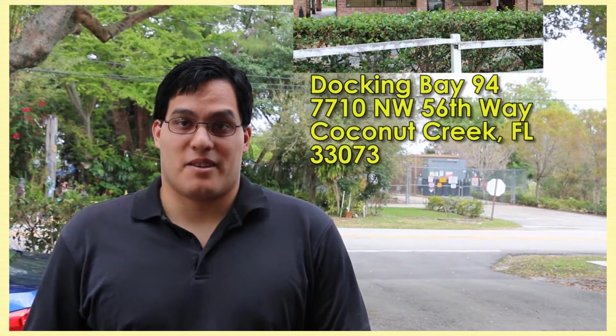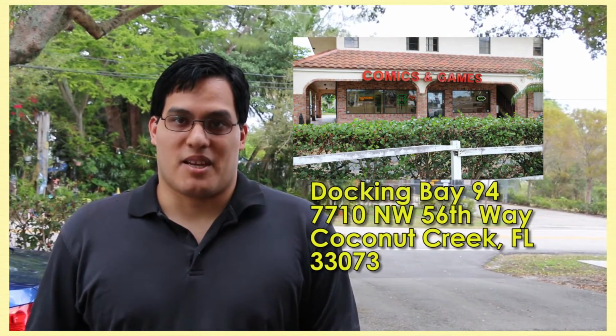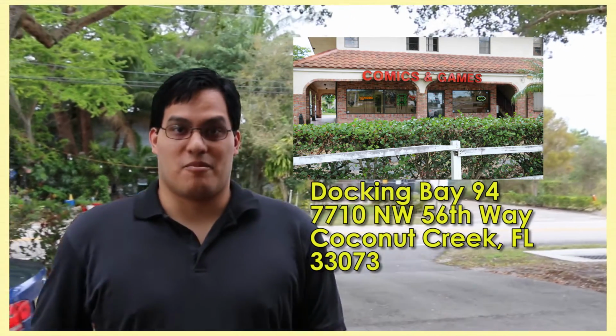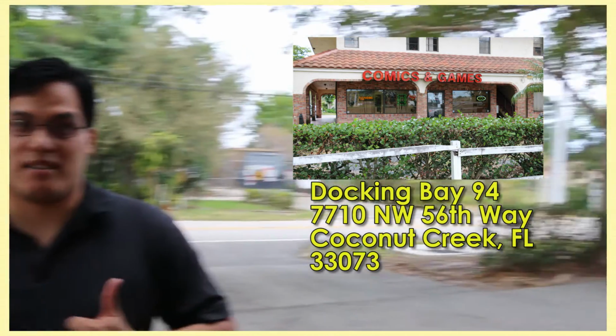So we just arrived at Docking Bay, and fun fact for everyone, Docking Bay is named after the Docking Bay that has the Millennium Falcon in Star Wars: A New Hope. As you can see, we're standing in one parking lot. There's a parking lot to my left over there in the back, and there's plenty of parking in the front. So there's never a difficult time to find parking at Docking Bay.